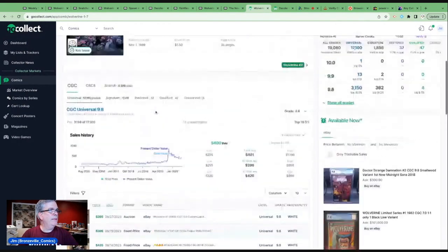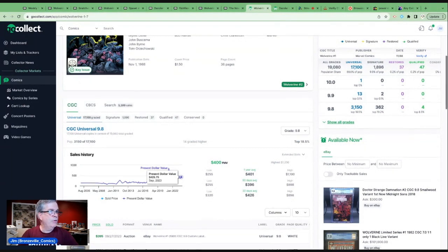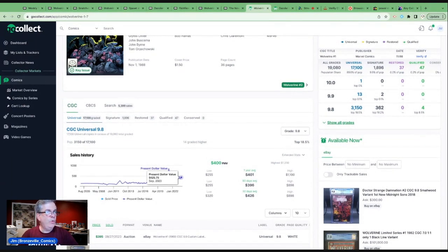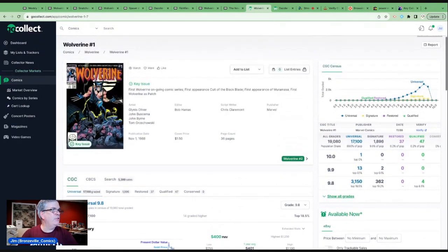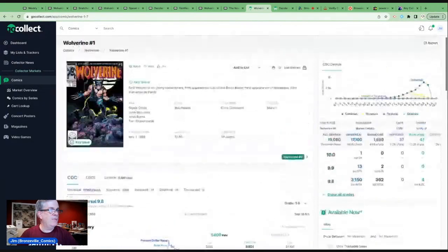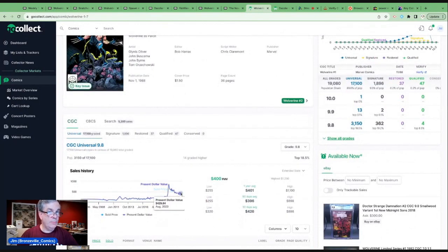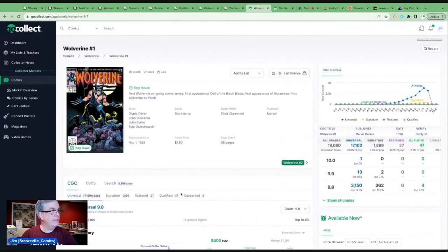So this is a book that has established its value, but you can see the trend over the last 2 years has been downward. We know Wolverine books as a whole have been getting a push from the Deadpool movie. I would maybe look for a deal on this if this is a book you really want to add to your collection. $400 is probably the max that I would think about spending on this. I think long-term, it's a good book to have, especially at a 9.8.